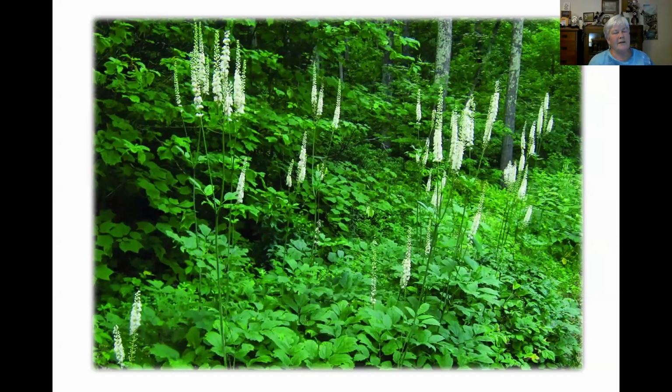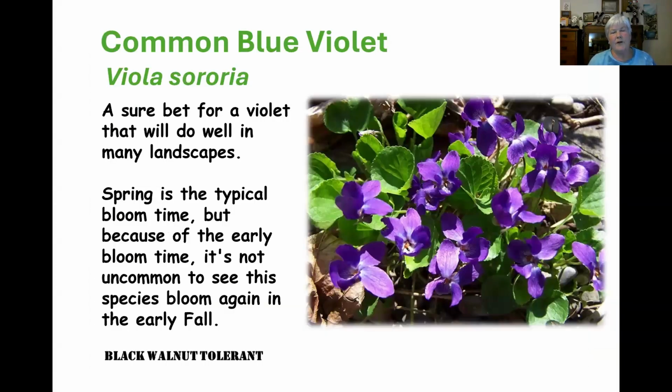Common blue violet. I love the color of violets. And just for a nice short ground cover, you can't beat a violet. You really can't. And you can eat the flowers. So what's not to love, right? They're also a host plant for fritillaries. So if you've got violets, and it doesn't matter which violet it is, you can eat the flowers. They're hosts for these little butterflies. Why not plant them? They make a great green ground cover.